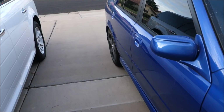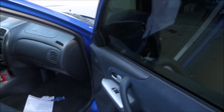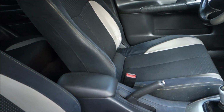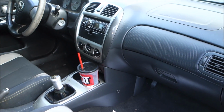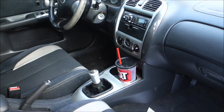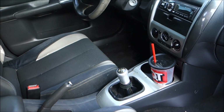Just to show you the inside. The tint on it is ridiculously dark. In fact, I think it might be illegal, so I may actually have to take that off so I don't get ticketed. The interior's okay. It's got some damage on the seats, but not too bad. The AC doesn't work, so when I was driving home, I had to get something cold to drink because I was dying. It is a 5-speed manual.